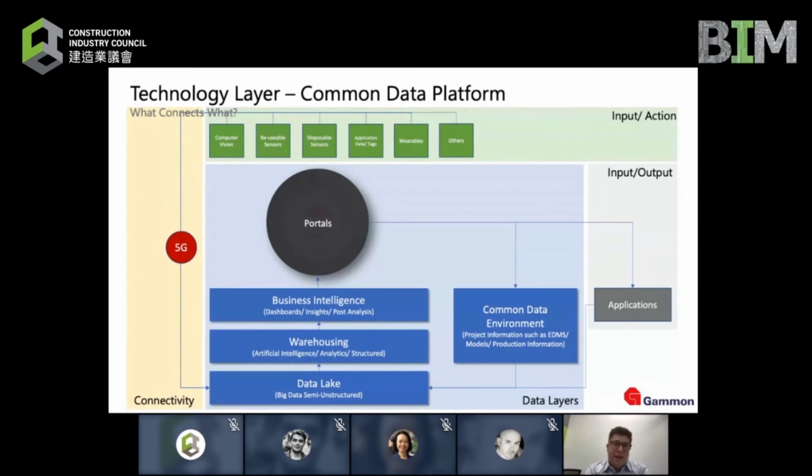And then we need to push that data using some kind of connectivity. So in this instance, 5G back to a data center. And then we need to warehouse it to sort it out. And then we need to drive business intelligence from it. And once we've done that process, we can then feed the information back to the common data environment for the project teams to use it, and also for the applications to draw down on those data sets.